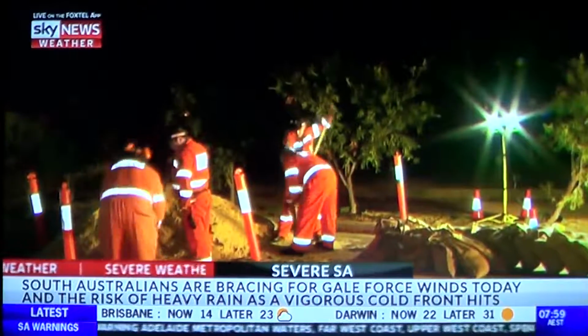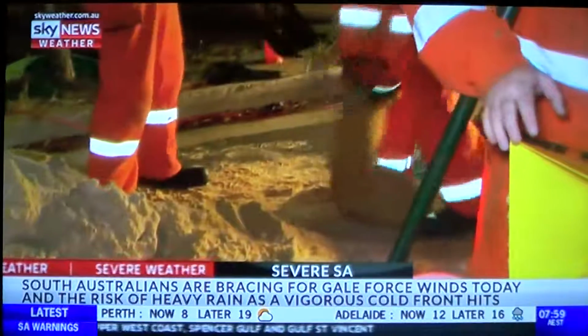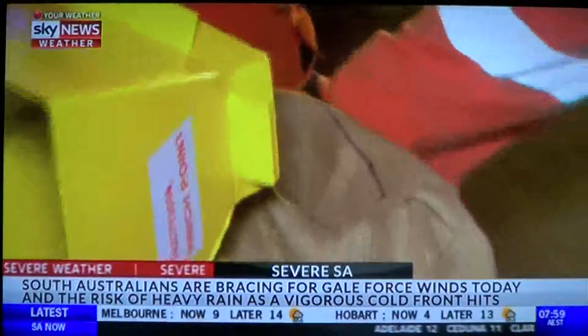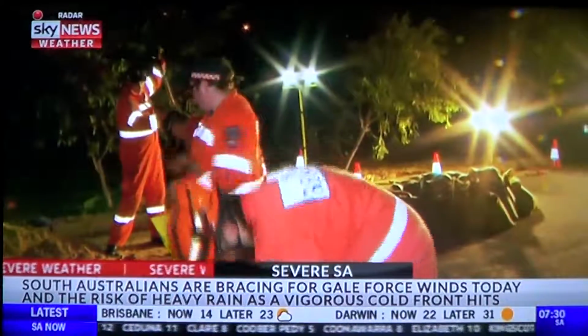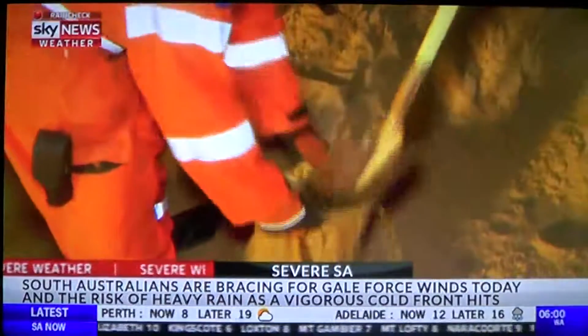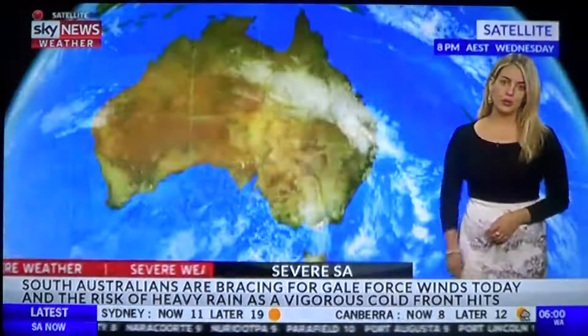Sandbagging and preparations underway. We are currently under a damaging wind warning through parts of South Australia as this cold front is forecast to move across the southern half of the state for today. It'll bring strong and squally winds, increased showers and isolated thunderstorms with locally heavy falls possible. The cold front is expected to reach the southern Eyre Peninsula and western Kangaroo Island around midday today, and then later on move towards Adelaide.